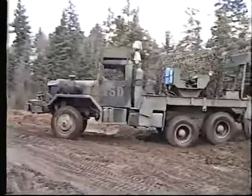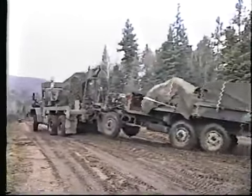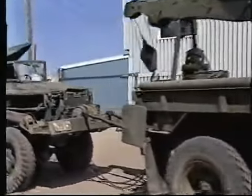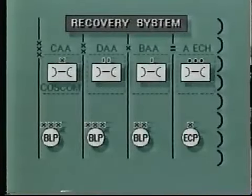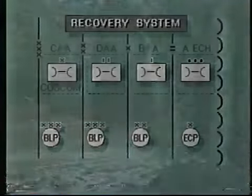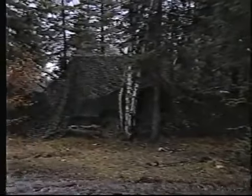Here, Division Second Line Recovery resources take over, and the equipment is either moved to a second line maintenance organization or to a backloading point. From the BLP, equipment would be redirected to a third or fourth line maintenance facility. ECPs and BLPs are normally sited to the rear of an administrative area. ECPs are manned and controlled by the Division Service Group Maintenance Battalion, and BLPs by the COSCOM Maintenance Brigade.